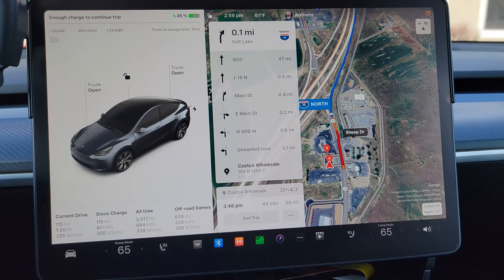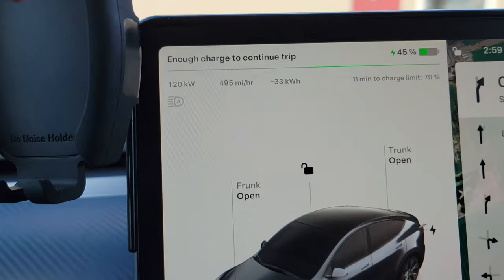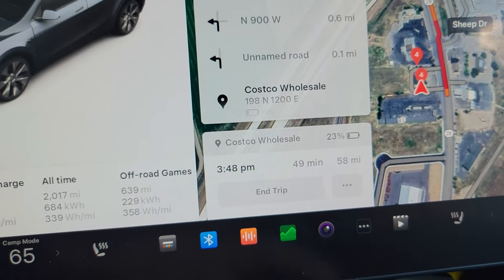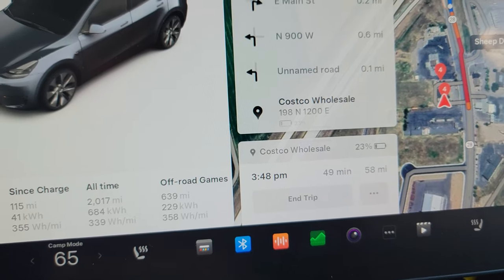All right, after being here in Nephi for just a little bit, we are at 45%, and we're still at a 120 kilowatt charge rate. We've overshot the mark a bit, but we were just getting ready to go and exploring the area. So we're at 23% arrival, and we're going to take off now.